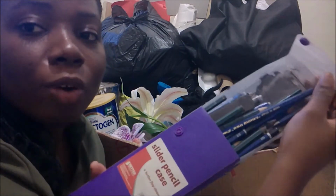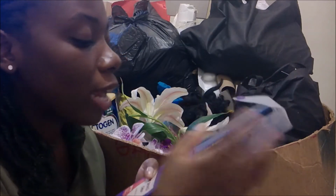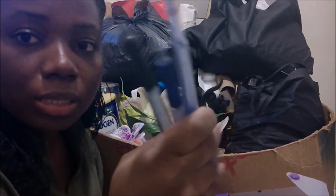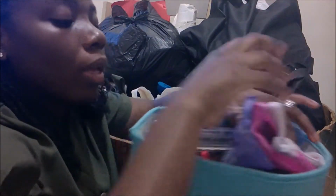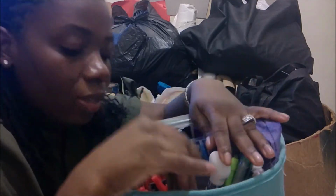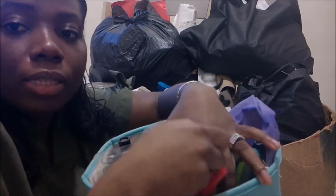In here I have all my drawing pencils. The oldest drawing pencil is from age 9. Some of these pencils are from high school and I still have them. So my mechanical pencils, as you can see. Alright, pencil case. In here I have some regular pencils. In here I have all my pens. These are my watercolor crayons, watercolor pencils. These are all my reading pens.